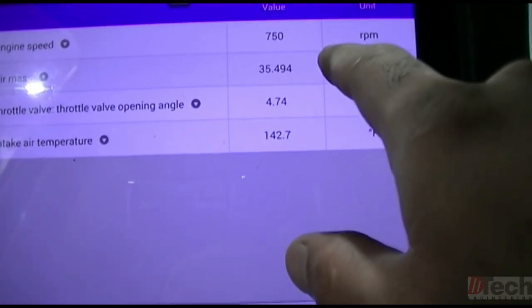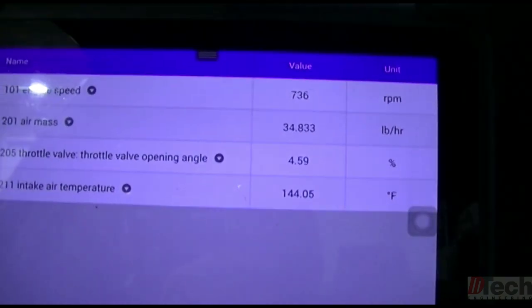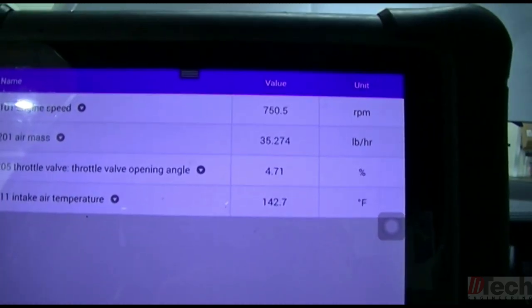Is higher and that is lower. Sensor swap, still no difference. This is going to be an engine breathing issue.